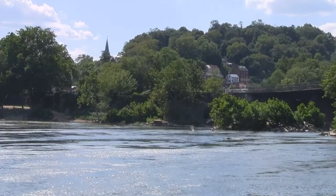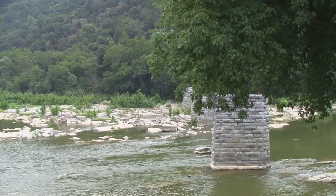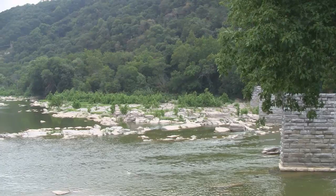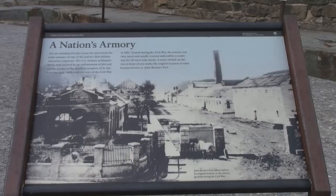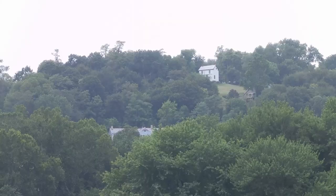Historic Harper's Ferry, located at the confluence of the Shenandoah and Potomac Rivers and the northern end of Virginia's Shenandoah Valley. In 1761, Robert Harper established his ferry here to help settlers moving west cross those rivers. In 1794, President George Washington chose this location as an armory to produce and store muskets for the army of the newly formed United States of America.